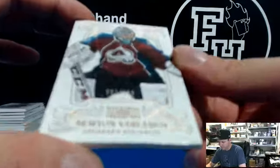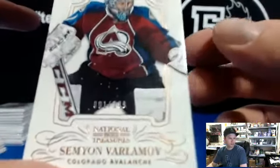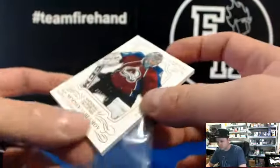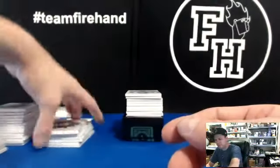Semyon Varlamov, number 1 of 199. Yeah, you can do that, Franco. We'll be able to do that. If you guys have bought in, I'll put those both up, and then we can move you around if you want to pick one or the other and get the difference refunded or whatever. Or pay the difference, however it works out.